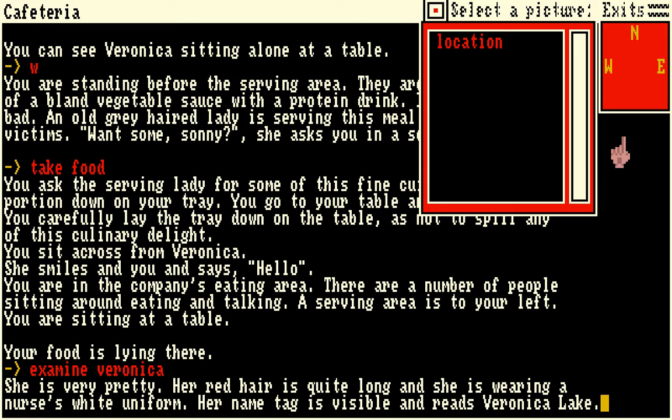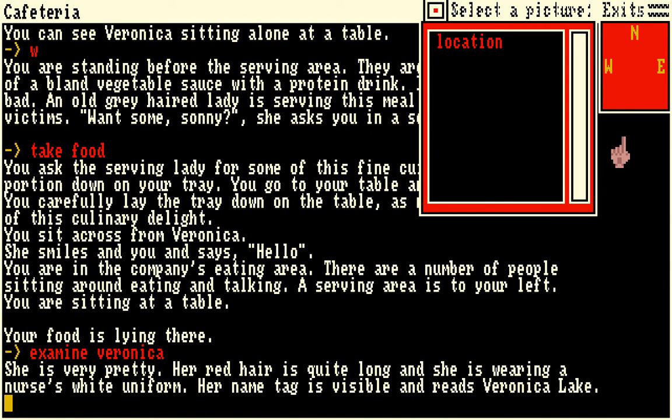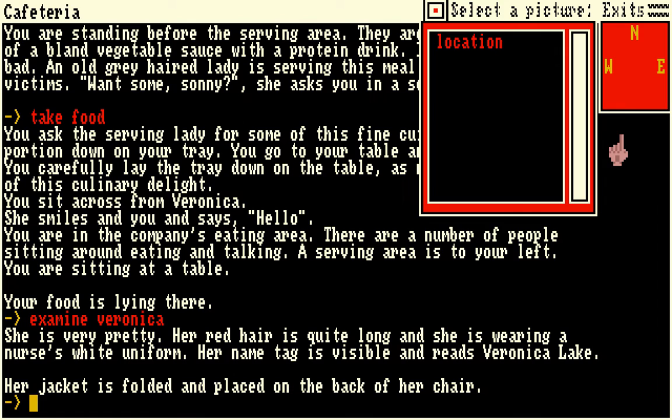She is very pretty. Her red hair is quite long and she is wearing a nurse's white uniform. Her name tag is visible and reads Veronica Lake. Her jacket is folded and placed on the back of her chair.